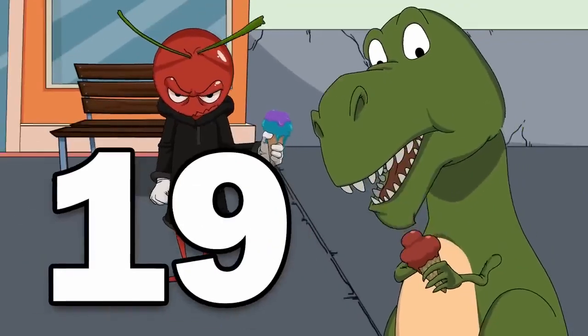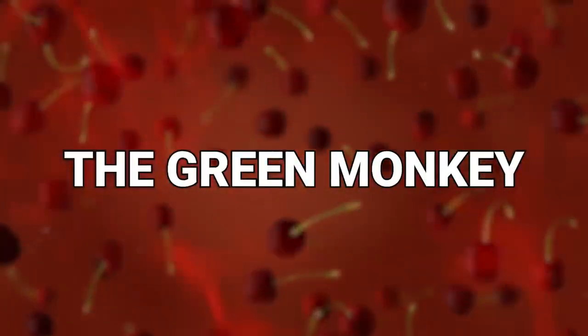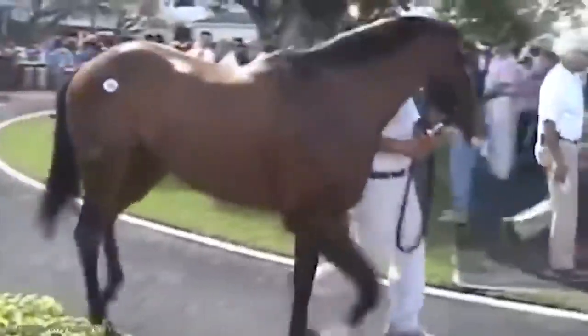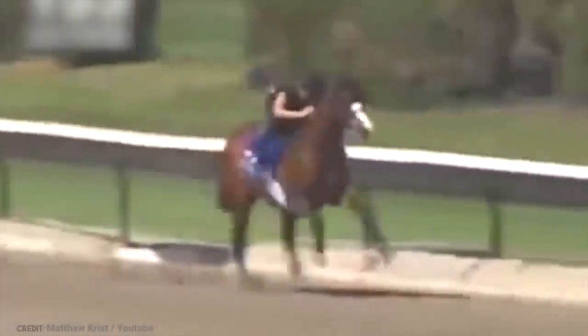Number 19. The Green Monkey. Now I'm getting to the singular horse, and starting off with the most expensive horse that was ever purchased, the Green Monkey. Yes, they named a horse Green Monkey.